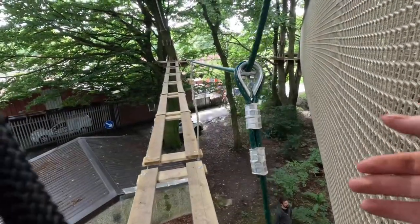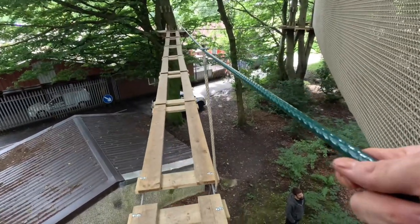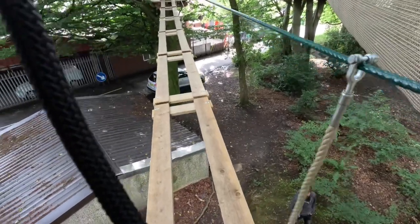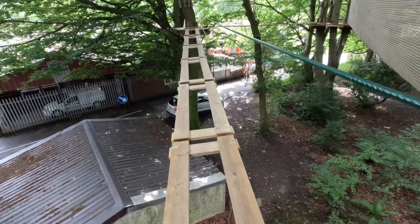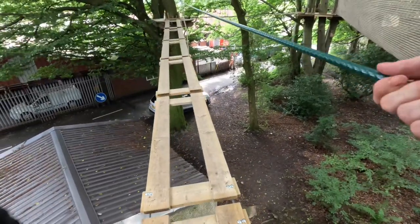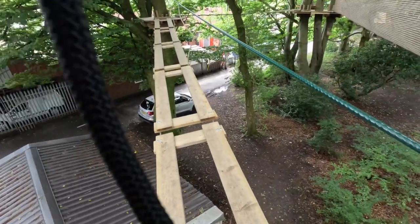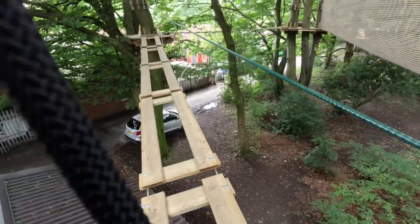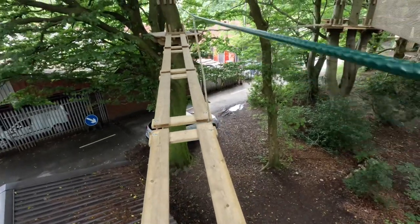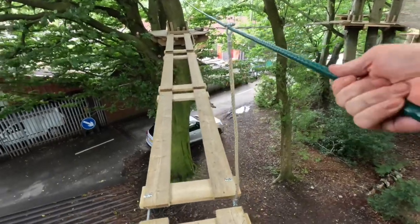Right, so here's the first course. You've got a little bridge. It was very wobbly. Ooh, it's actually more wobbly than I thought it'd be. Of course it is perfectly safe, so if you do fall, obviously you're not going to hurt yourself. Oh, it's wobbly. Nice and easy, does it.